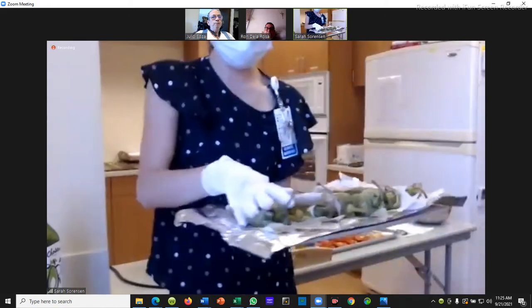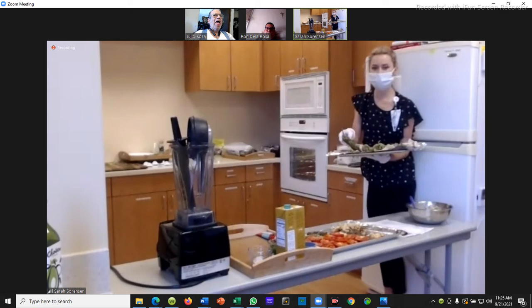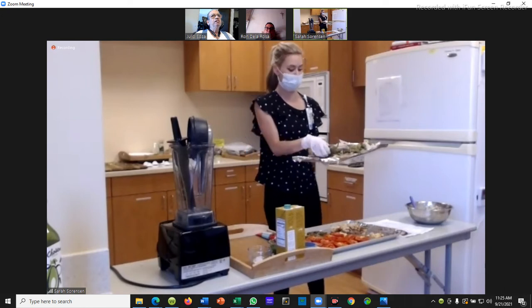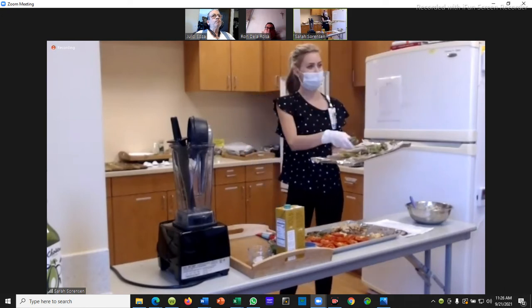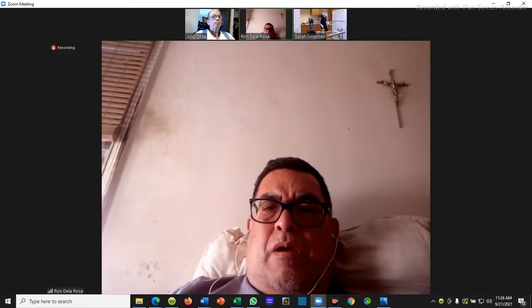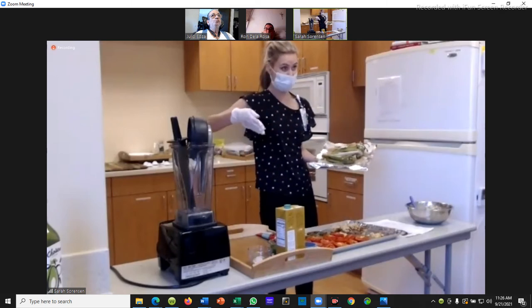I roasted those with jalapenos. So basically on a big sheet pan, you might have to do 2 sheet pans because it's a lot of roasting. But you don't slice these in half yet. You just put them whole pieces on top. You put whole garlics on there, and then the jalapenos, tomatoes, you're gonna cut those in half.